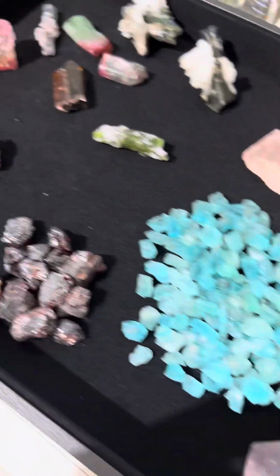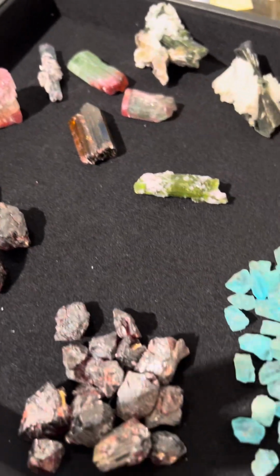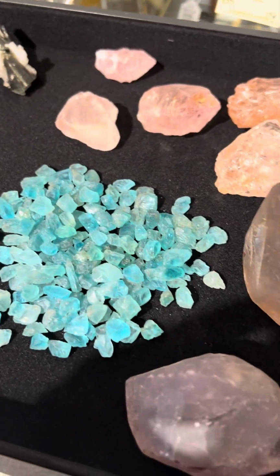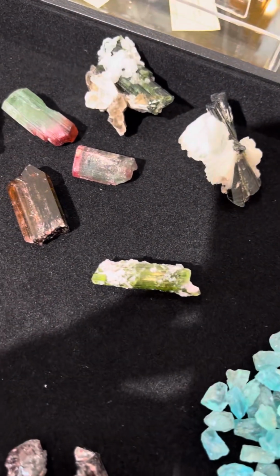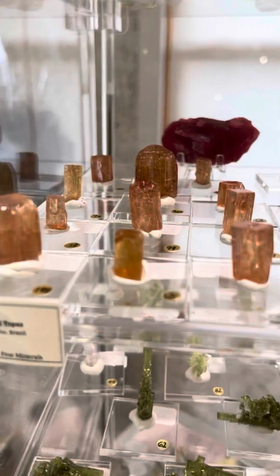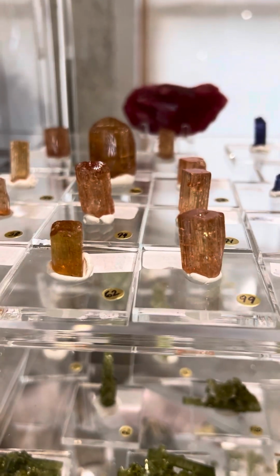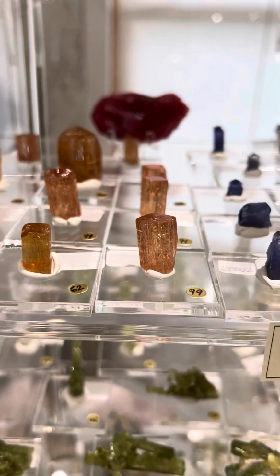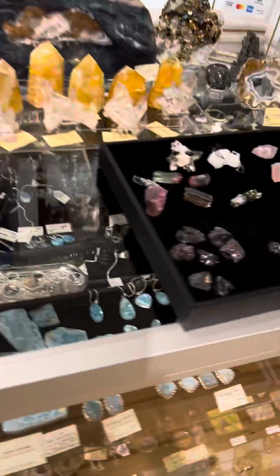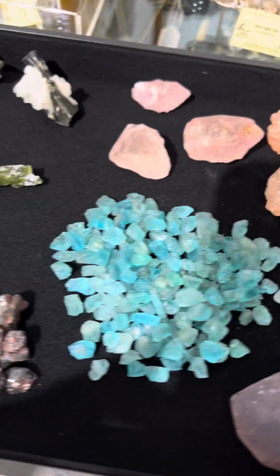Okay, and then next up, this is still in Brazil. This is someone that we went to last year and got all of our imperial topaz from. This right here, beautiful color. There's a lot of variation. Some are more in the peaches, some in the oranges, but really nice color. So we went back there and got a few different things.